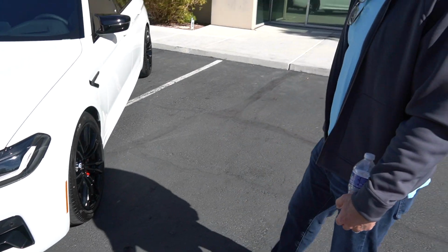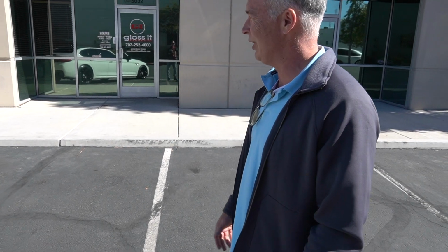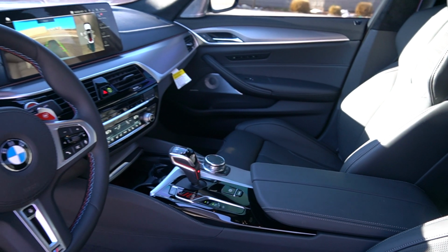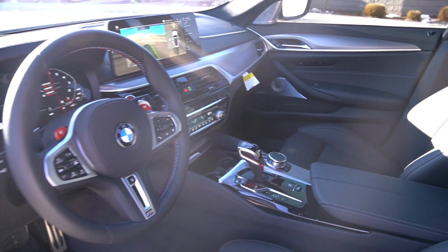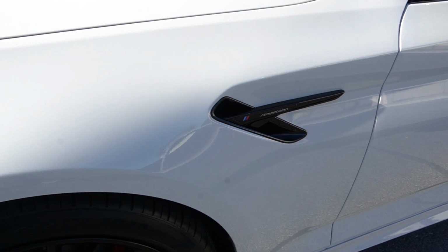That looks so good. It completely changes the look of the car too. When I pulled in, it looked like a fishbowl because there was absolutely no tint on the car at all. Nothing. And the maintenance on it's going to be next to nothing, right? Easy peasy.